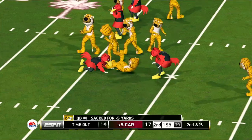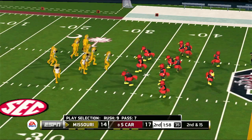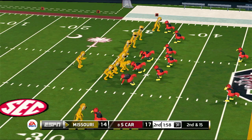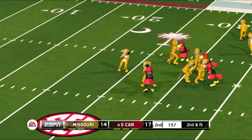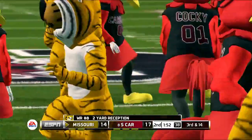Now he's flushed and they got it. This quarterback has to do a better job of avoiding the rush, because sacks can be real drive killers. From their own 32-yard line, second down. Here's the throw. I don't think he got anything on that.